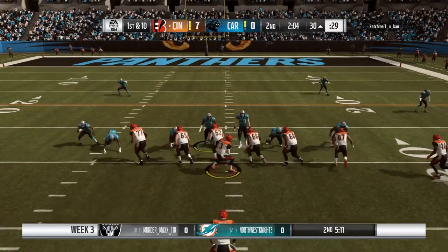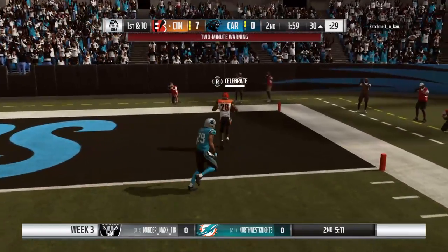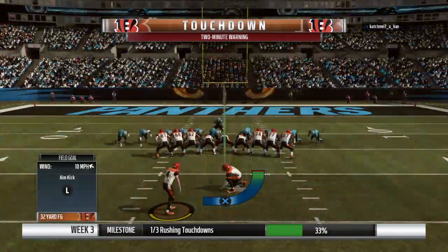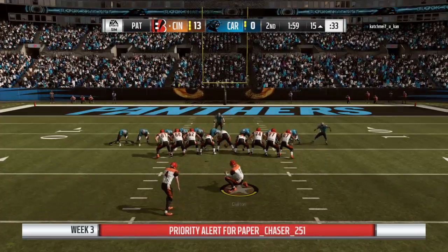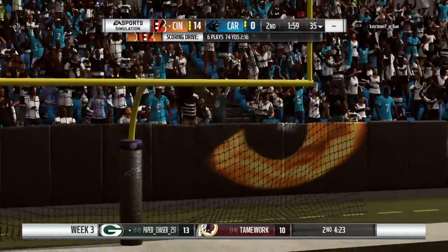Here's a give to Mixon. For a Cincinnati score. A great play there. His first touchdown here of the new campaign. And the Bengals add on to their lead. And it's good to make it 14-0.